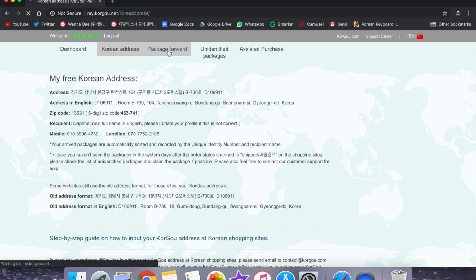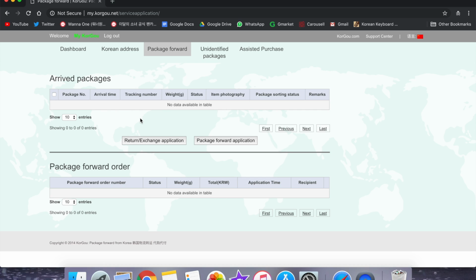Next one will be the package forward section. This is when your stuff arrives, then they will show all here, like down here. They will show you what's your special number. That doesn't really matter. Your arrival time. Arrival time may be a bit important, but it's okay. You can just pay a bit more. And yeah, after that, when it arrives, you just click off this. After that, package forward and choose your forwarding method.